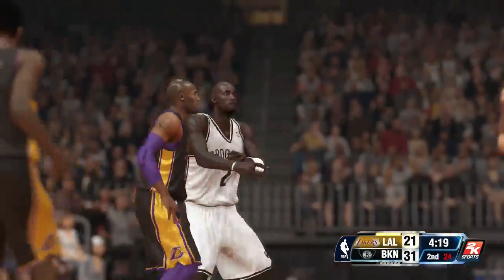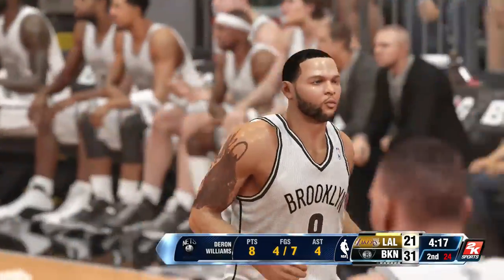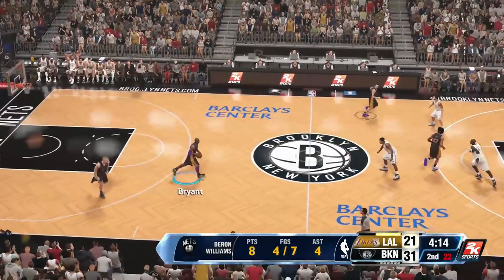Shots good by Williams. Yeah, guys, it's his consistent shooting that's really helped get his team into a position they're in right now.